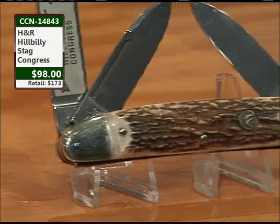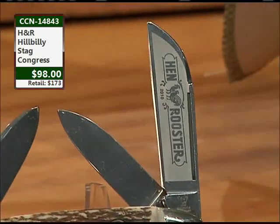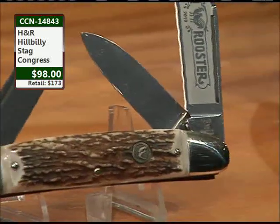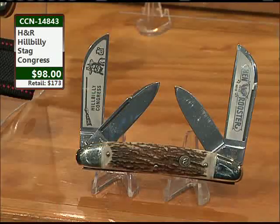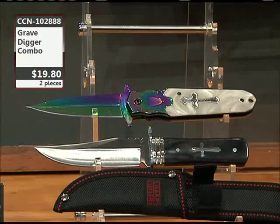completely German made. Hillbilly Congress reverse frosted etch on the opposite sheepfoot blade. Hen and Rooster 2010 on the master sheepfoot blade. Look at the stag. This is what we call a jumbo Congress. This is 4¼ inches closed. It's the jumbo Congress, beautiful European stag on both sides. A great knife, I mean, wonderful knife. We have plenty of these right now. They found them in the warehouse. I don't know, I would be a little irritated if I found them and they'd been sitting there that long, but hey, we've got them to sell now at $98.